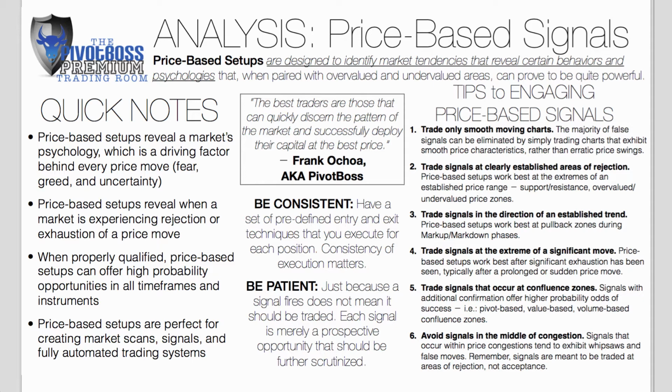So I'm not trading every one of these exhaustion type signals every single time. I have to further qualify it. But if I have an algorithm that's trading it, it's qualifying it within that strategy already, so I don't have to do the guesswork. But I will teach you what those things do and how to qualify it. And right here is exactly that.